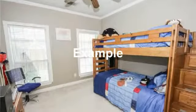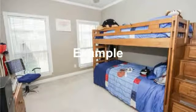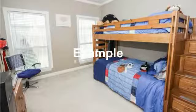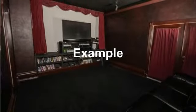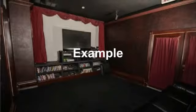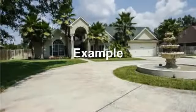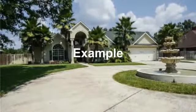Another bedroom with great outdoor views. Elegant entryway with tile floors. Large screen TV and surround sound make this game room a great addition. Awesome entry approach with circular drive.